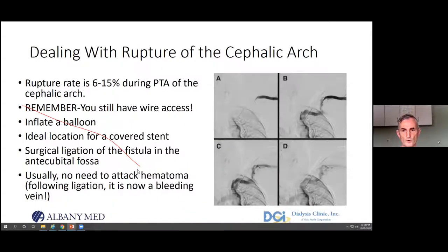So what happens if you do, like I have done on occasion, rupture the cephalic arch? Well, rupture in the cephalic arch is reported to occur between 6 and 15% of the time during PTA of this area. If it happens, remember, you still have wire access. The simplest thing is to inflate a balloon in the cephalic arch to get hemostasis. It is an ideal area for a covered stent if you have access to them.